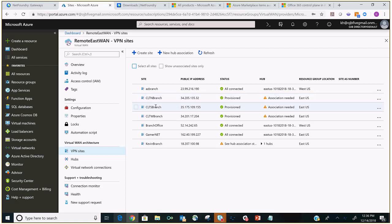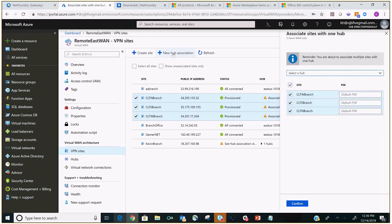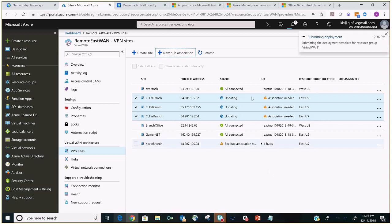associated to that hub. So here, I can click these branches, and I can create that new hub association. I can select which hub I want these to go to, and this one I'll use the East. I confirm that. And now these are going to update. This is going to make those connections, add these to that hub, and now allow me to start passing traffic to those applications themselves.